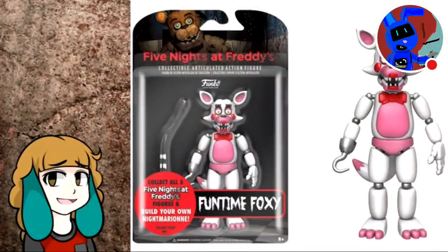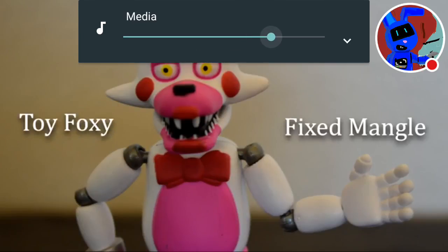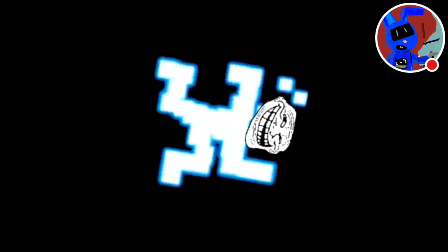Funtime Foxy. Now I know some of you more casual fans are about to get your rage on. This is named incorrectly. That's Fixed Mangle or Toy Foxy. Funtime Foxy from Sister Location actually looks like this. But actually, the truth is, Funko did label this figure correctly. Scott named two characters the exact same thing.